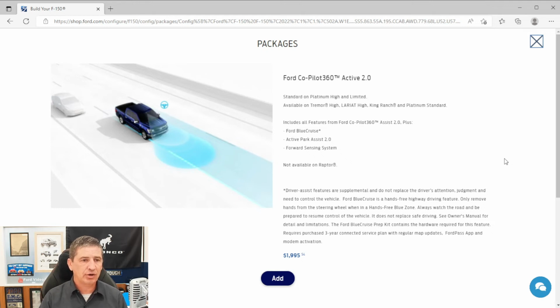Now this package here is a real nice package. So that Blue Cruise basically allows you to go hands-free. So with the Park Assist 2.0, the adaptive cruise control with the lane center, you pretty much have everything except you have to keep your hand on the steering wheel. This is where in certain places, in certain situations, it'll actually tell you can take your hands off of the steering wheel and it will control the steering for you in some of those areas there. So that's pretty nice having that Blue Cruise.